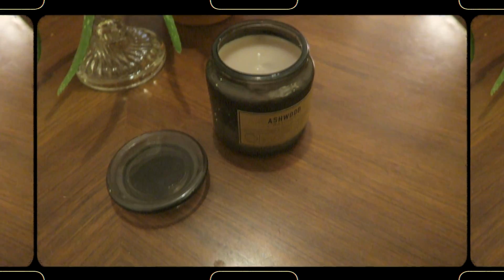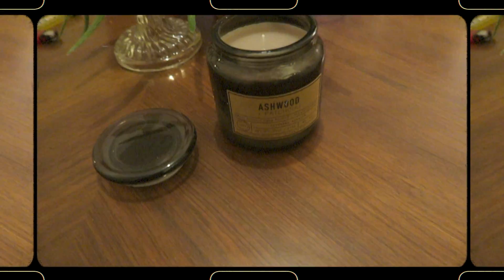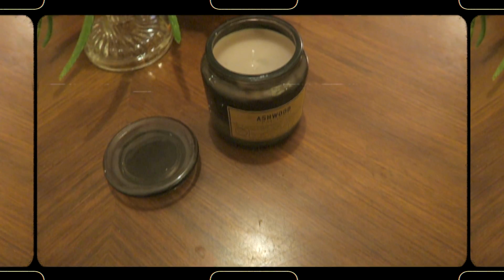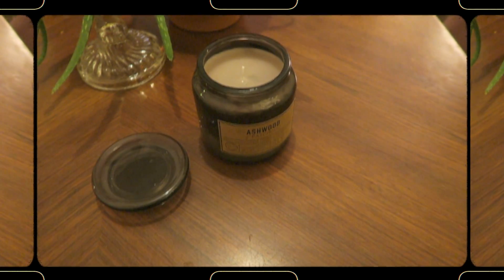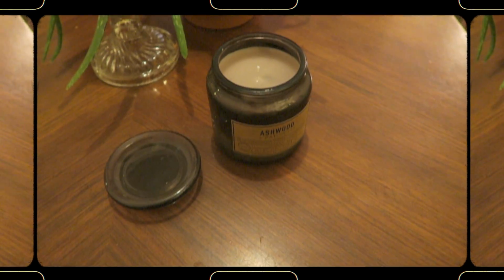My candle is such a success. I mean, it's the first time I made it, but it's such an easy thing. I just don't know why I didn't do it before, because it's the most obvious thing you can do with leftover wax.